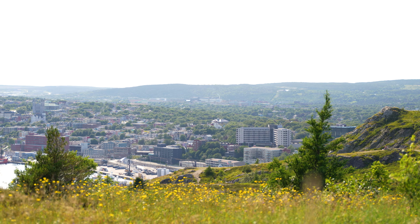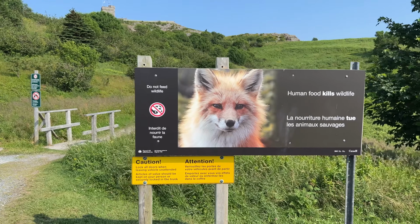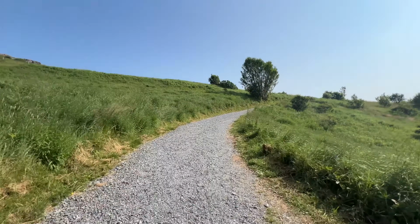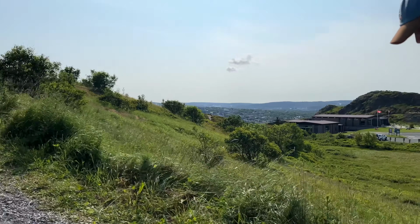However, I quickly learned from the locals that all the foxes had been relocated due to their tame nature from being fed by visitors. So instead, we set out on the trail for some breathtaking views, while I kept my expectations for wildlife low. We're making our way up to the very top to the lookout. Looks like there's going to be some pretty awesome views right here.